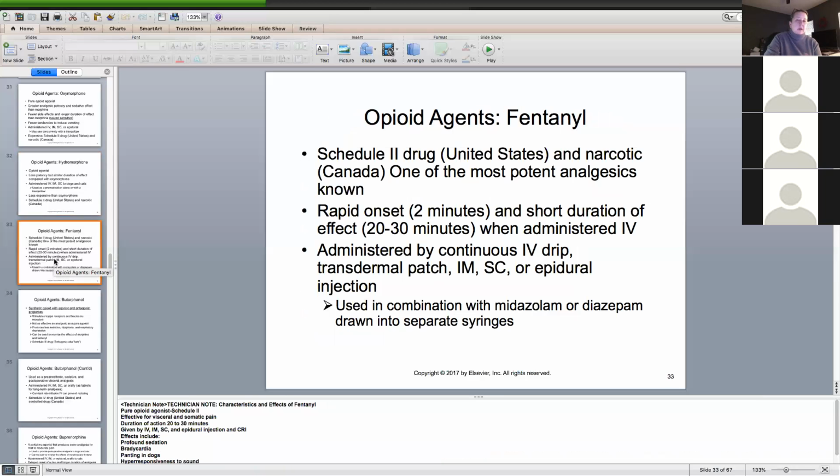Now, let me talk about the last one I'll mention. The pure agonist category is fentanyl. I'm not talking about Demerol either. We use Demerol in people, and I think it's being used now in veterinary medicine, but I want to talk about the more common opioids. It's a Schedule 2, and it's probably the most potent opioid that we have. It's extremely potent, and it'll kick in pretty darn quick.